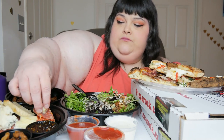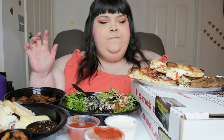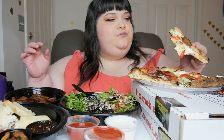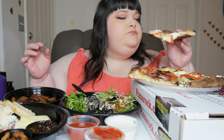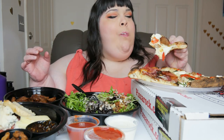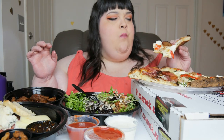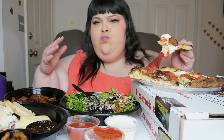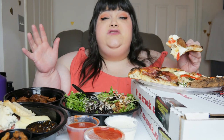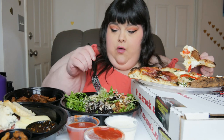Big hunk of Gorgonzola. Mmm. Crust is chewy. Delicious. Oh my goodness.